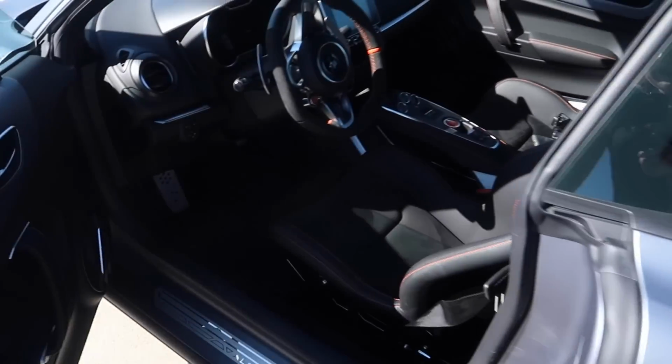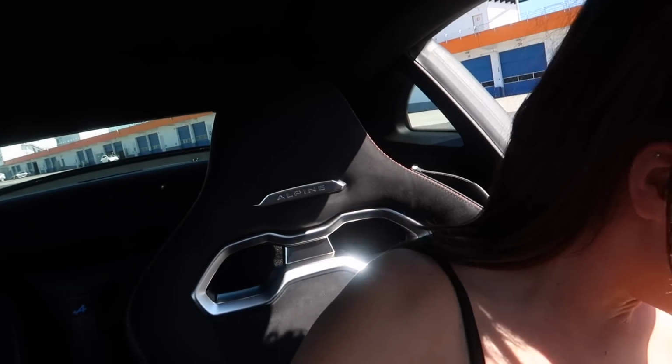Let's take it for a ride down the road, because I've taken it out on track now and I was very impressed. It's really, really good fun. One of the things that they've been saying about this car is how much it's been made to be lightweight. Everything is about weight saving.